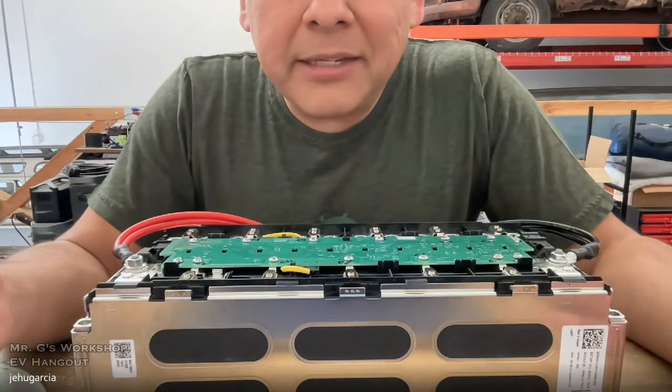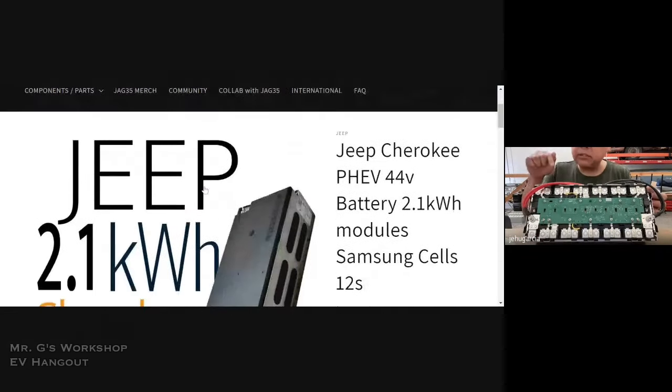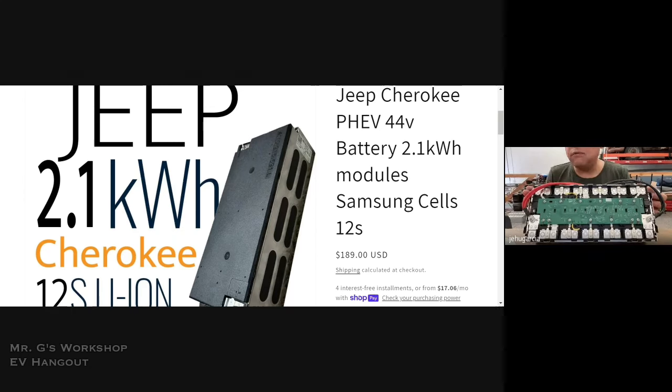And I don't know if they will, because this comes from a car that is not mass produced. This one comes from the Jeep Cherokee and also the Jeep Wrangler. But there's also a 13S version of this that comes from the Audi Q5.